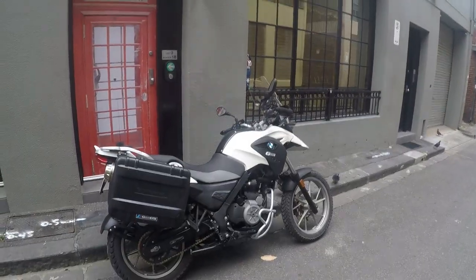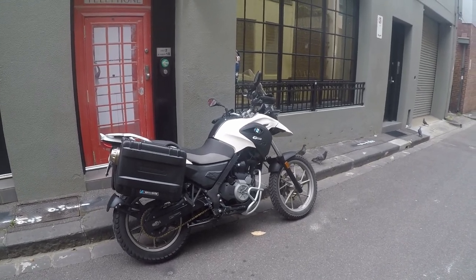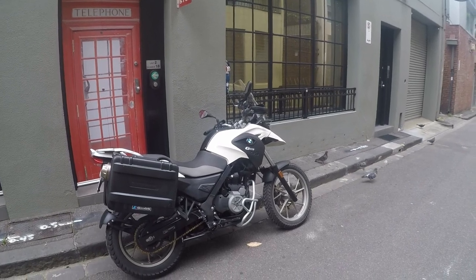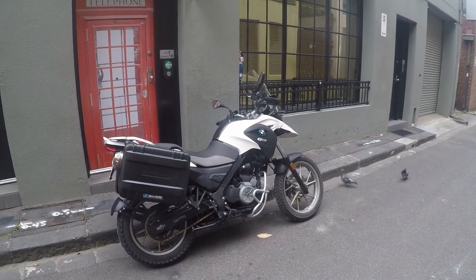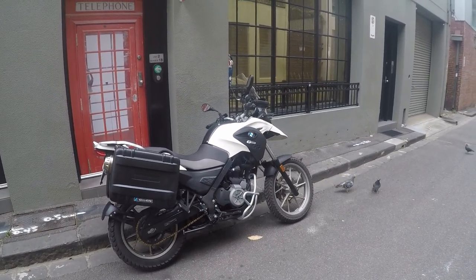So anyway, there's the new bike. It's, well, not new, new for me, it's second hand. It's a 2011 BMW G650. And this is not the way it'll end up looking. I've put the crash guard, engine crash guard on.